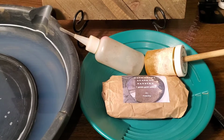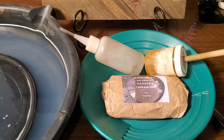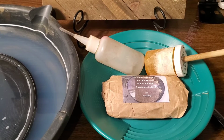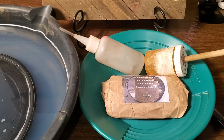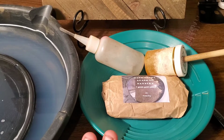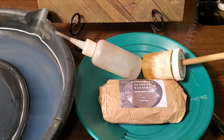One of my favorite pay dirts. I love the fine gold, the challenging. It's really nice to hone your skills with. It's great for testing equipment, and it's one of my favorite pay dirts. I love all the fine gold pay dirts. If I don't knock my camera over.